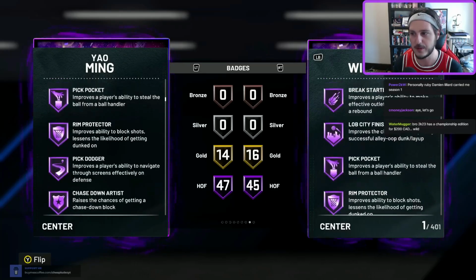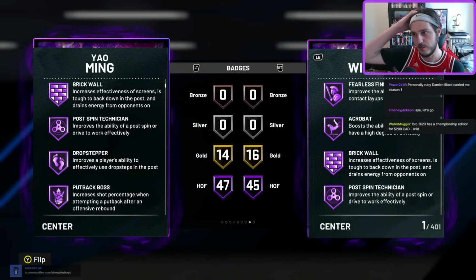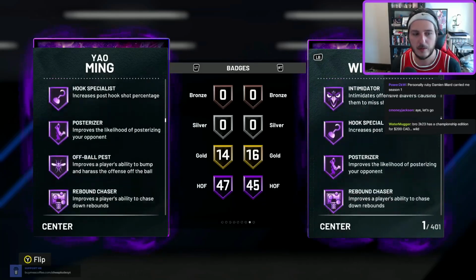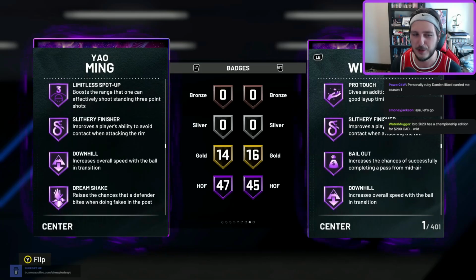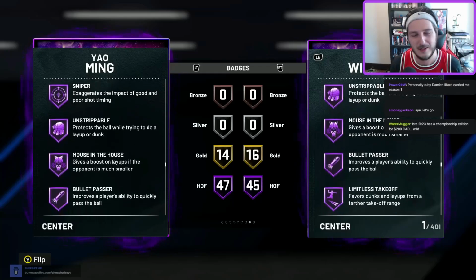I mean, the Ruby one was like that cheap, but who cares? I know there's people who stan the Ruby Yao Ming in this community, but I don't trust y'all. I really don't. Yao Ming, by the way, comes standard with some badges that he probably shouldn't have, like Hall of Fame blinders and Hall of Fame limitless spot up. He definitely shouldn't have those.